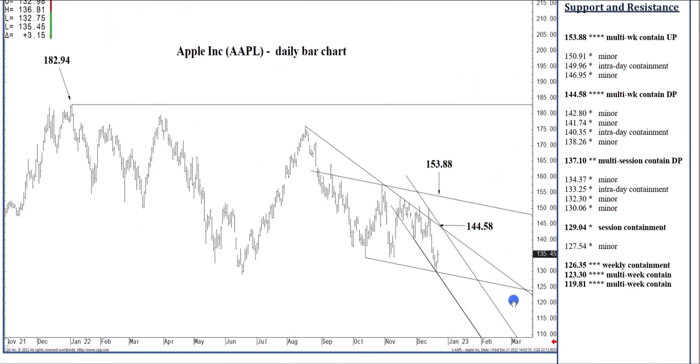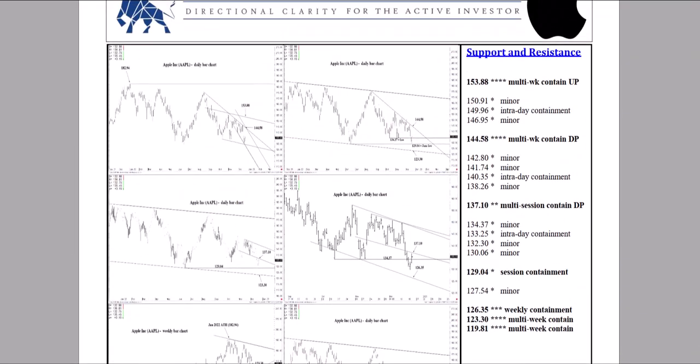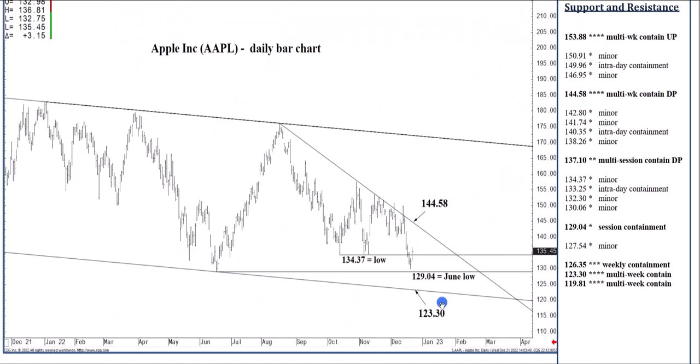If you've been watching the daily Apple report, you know that this variation of the speed line has performed quite well in containing buying pressures from late October onward. And we've never closed above it. If we were to close above 144.58, then we're expecting 153.88 within 1 to 2 weeks. But holding below 144.58, as I've been saying, and is still true, will keep that 123.30 level in reach by the end of January.